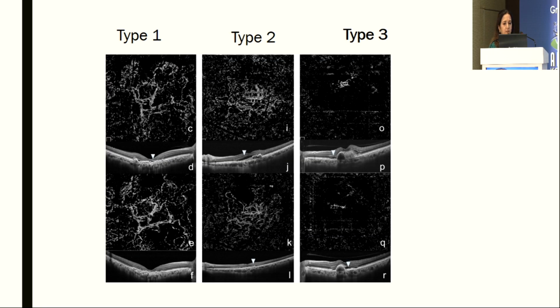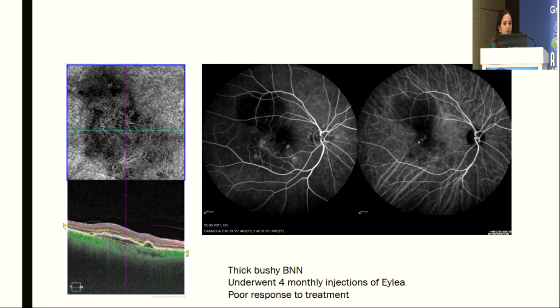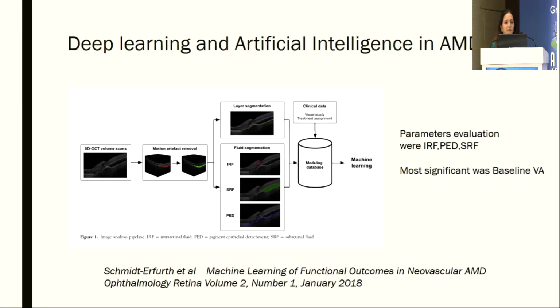So this is how it looks on OCTA. I'll just share one last example. You can see this is a case of PCV. So you have a polyp, but look at the membrane. You don't see a trunk here anyway. This is a large mass, a network of new vessels which is present. The patient underwent almost 4 injections, but the response was very poor.